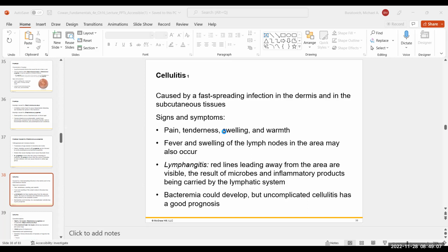Most cases of cellulitis are Staph aureus. The minority of them are Streptococcus pyogenes. Cellulitis in infants, particularly neonates, is usually Streptococcus agalactiae. Those are very dangerous in neonates because they often lead to neonatal meningitis. So in neonates, treat them quickly, treat them aggressively.